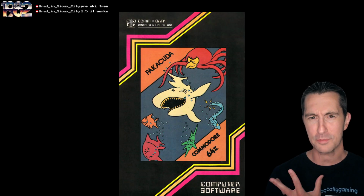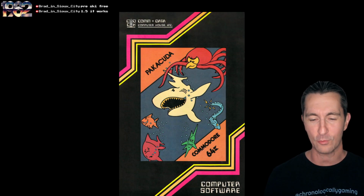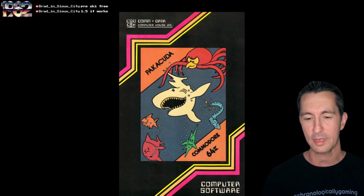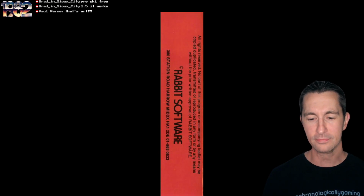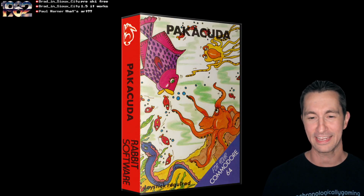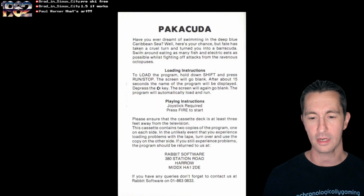This one still doesn't explain a lot of the game. It just tells you you're going to be underwater, but it makes me think we're going to play a game where we get to eat stuff as a shark. But sadly, that's really not the case. There's the back of the cassette case in the United Kingdom, because all you needed was a cassette tape to play the video game. Video games were on cassettes.